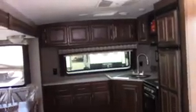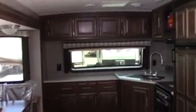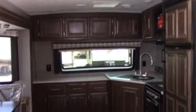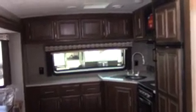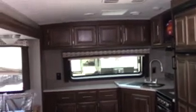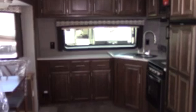Well, of course, this is a Flagstaff, so it is the best trailer on the market. There are other trailers equal to this, but there's nothing better. This is a very high quality trailer, cabinetry all glued and screwed, solid wood, Corian countertops, 2 years warranty on the structure, 12 years on the roof, 20 years on the suspension system, and on it goes.